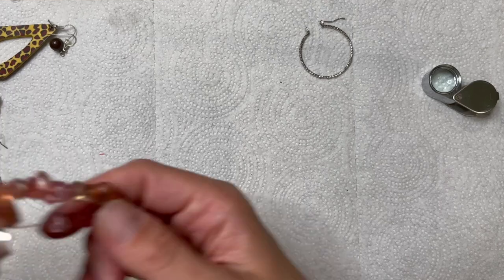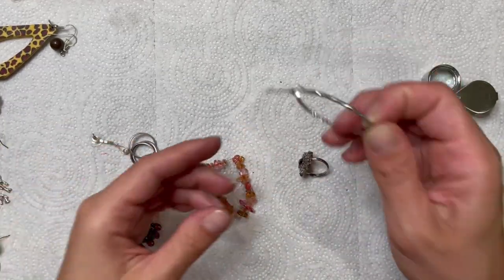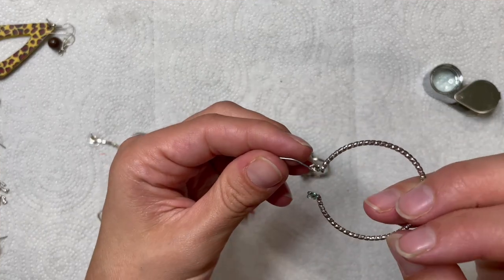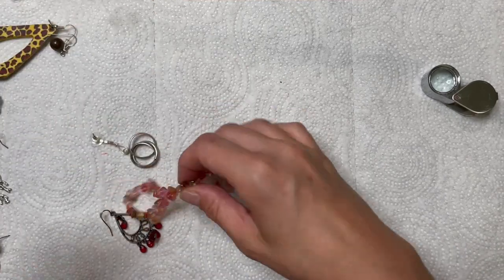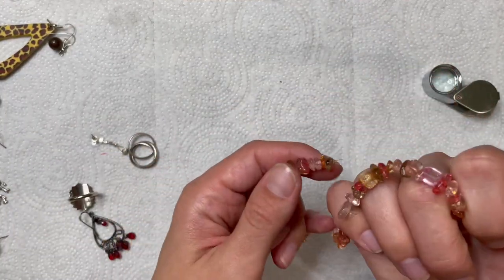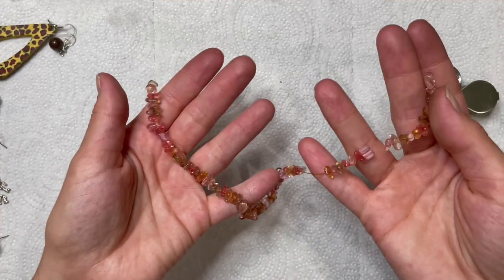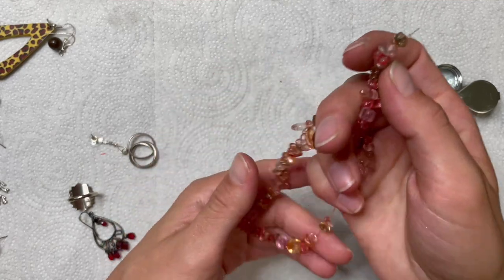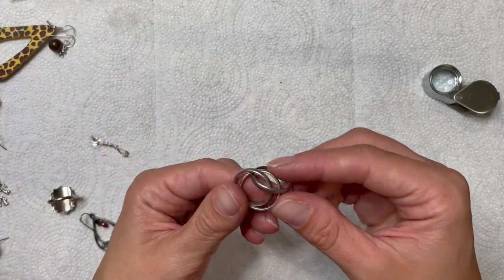We got a lot of stuff at the bottom here. Working our way down. This one as well, let me just check it out. That one's gonna go to a lot. This little, oh, it's broken. I'm gonna put that on a lot. Some kind of beads or glass or something. A lot pile's pretty big this time, guys. No bueno.